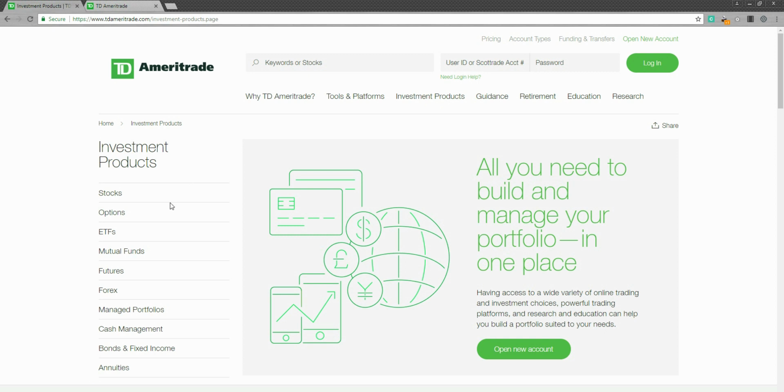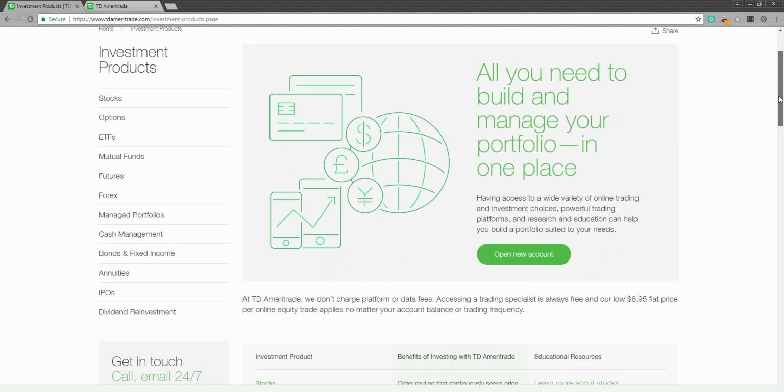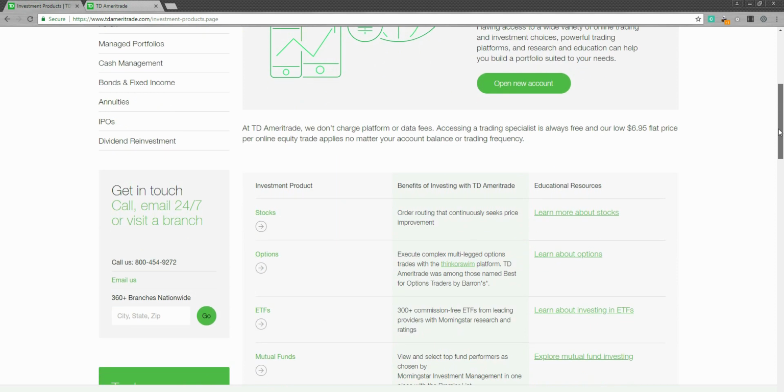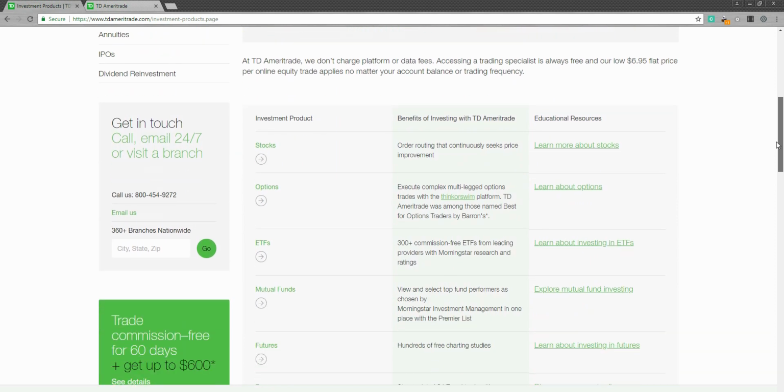Now investment products, it's pretty simple. They have stocks, options, ETFs, mutual funds, and this is where they start to differ from a lot of other ones. They have futures, they have forex, you can have a managed portfolio, cash management, fixed income. They have stuff for retirement as well, as you can see up here, where you can plan for just about anything through their company, which is definitely a plus.